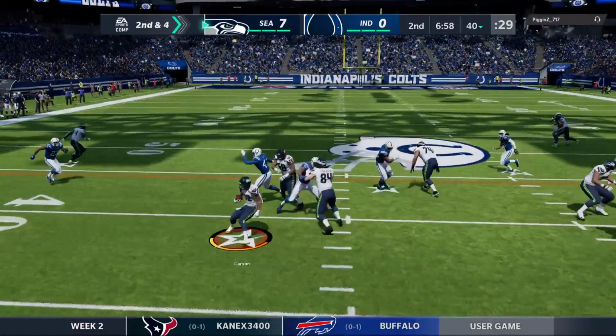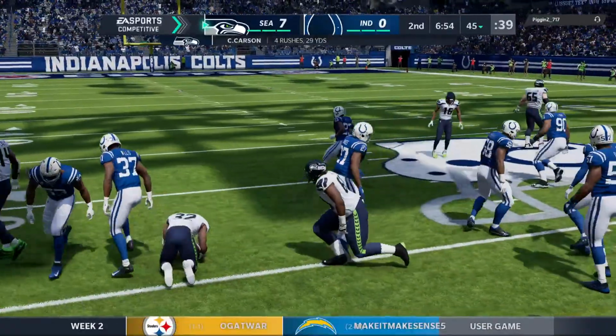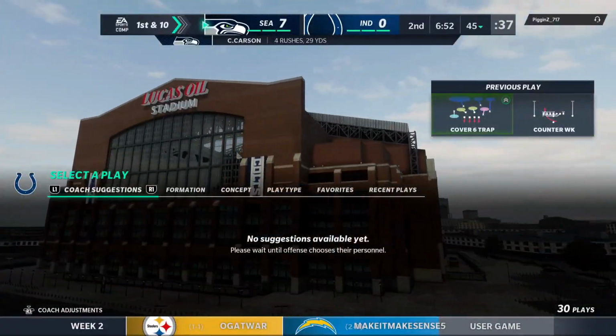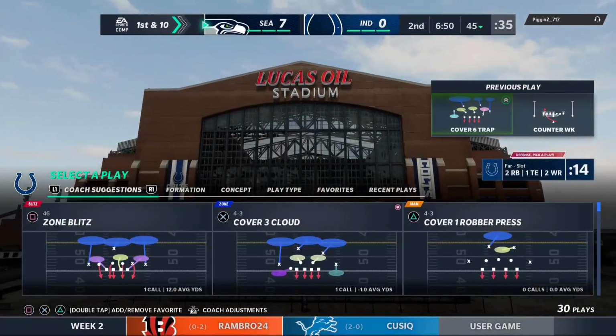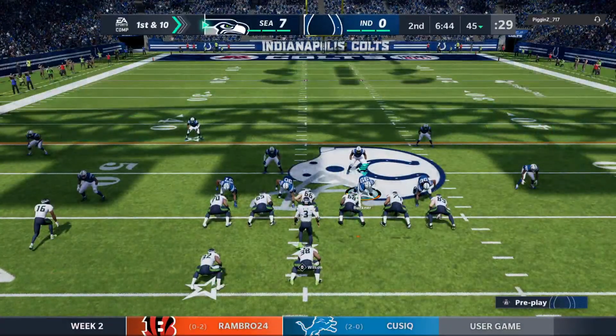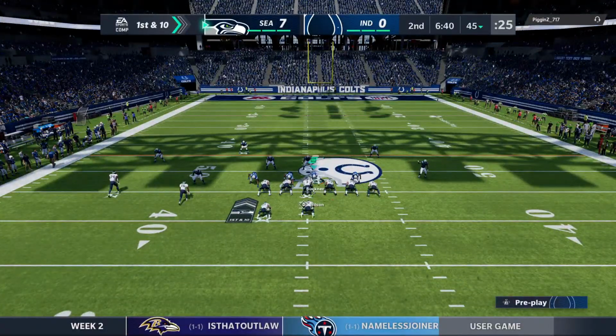They run the counter. Carson. And this will be a Seahawks first down as he's got this up to the 45-yard line. So many teams want to throw the ball in this situation nowadays, but I love watching a team that has enough confidence to go ahead and run the football. In that situation, it's almost a tendency breaker.